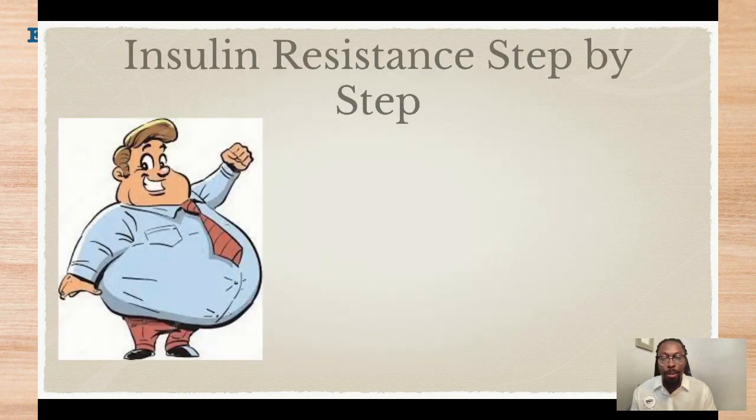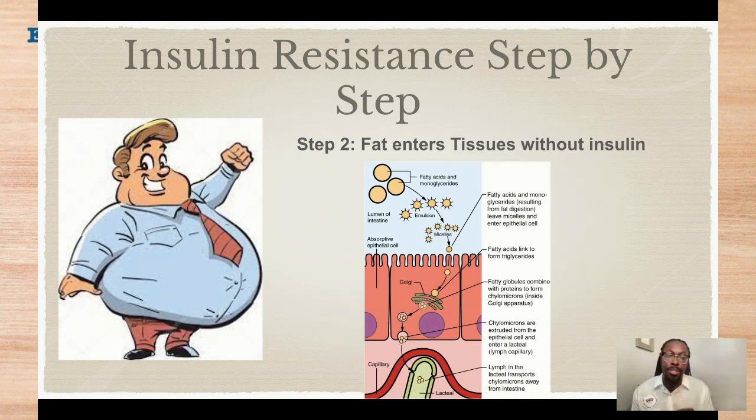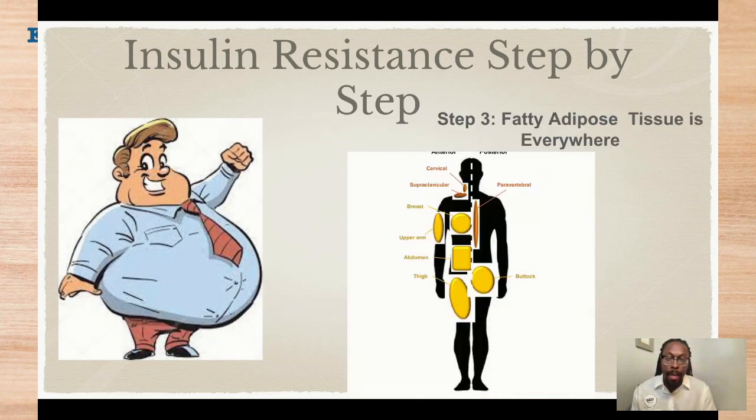And step by step, we'll go through this quickly. Fat enters your blood before glucose. This is another reason why it's very easy to develop insulin resistance, because unlike glucose, fat can actually enter your blood a lot quicker because it's picked up in the lymph system. So, before it even gets in, as it goes through the intestines, your lymph system picks it up and starts transporting it throughout the body. Fat can also enter tissues without insulin, where glucose cannot, right? So fat can just pass that membrane and go right into the cell.